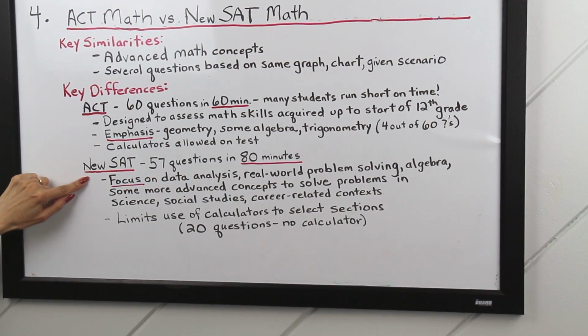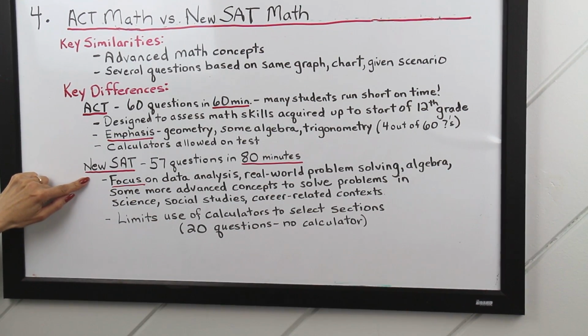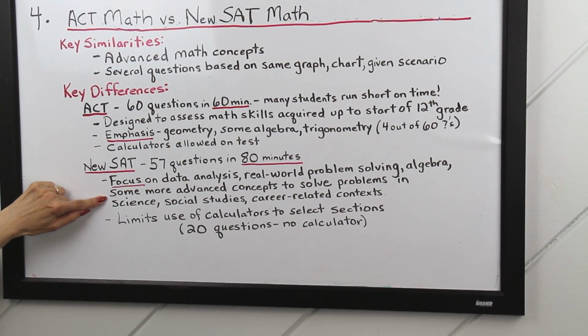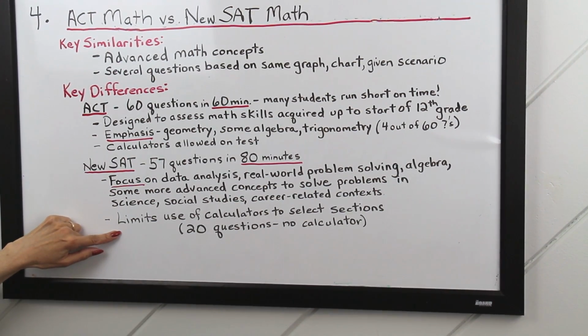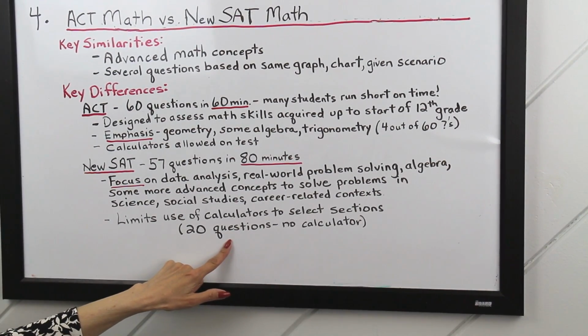On the new SAT, there's 57 questions in 80 minutes, so you do have much more time. And the focus is on data analysis, real-world problem-solving, algebra, some more advanced concepts to solve problems in science, social studies, and career-related contexts. There's questions about foreign exchange rates and voter turnout. The new SAT limits use of calculators to select sections. There's actually 20 questions where you're not permitted to use a calculator.